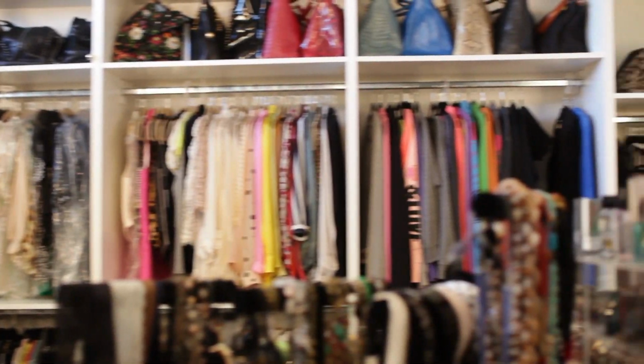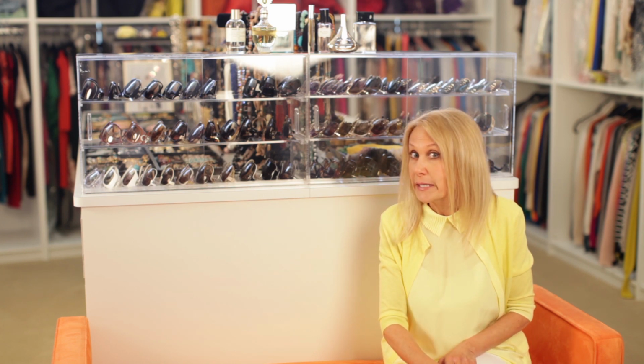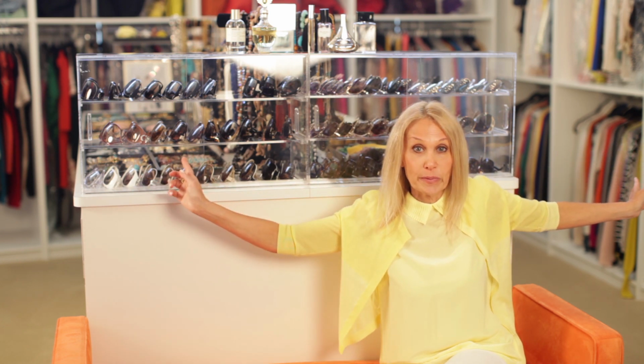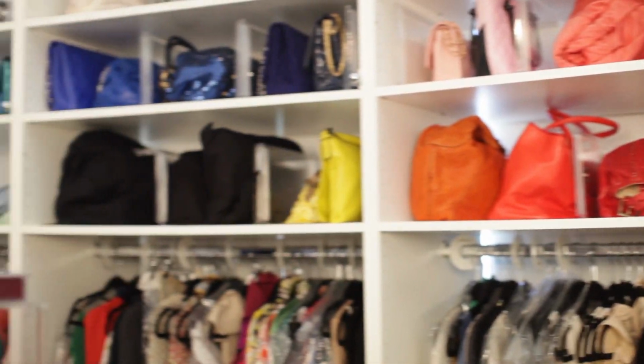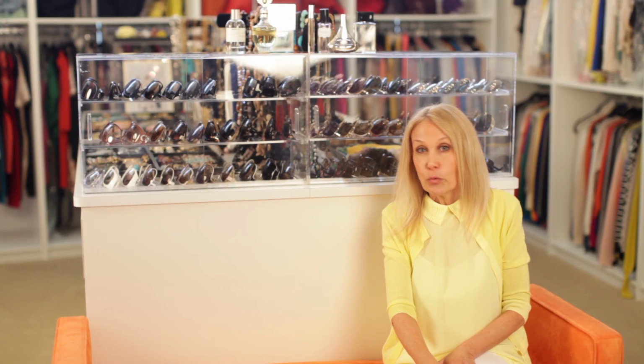So what I did here is I created this giant walk-in closet in this bedroom, but however, it's expensive to do, right? Not really. Would you believe that all of these cabinets surrounding these walls behind me are from IKEA? That's right. They are IKEA cabinets. They come about 39 inches wide and approximately 84 inches high, which is great.